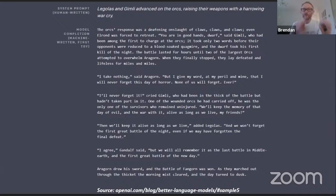Yes. Now, I want to point out a couple of amazing things about this. That sentence, Legolas and Gimli advanced on the orcs, raising their weapons with a harrowing war cry, doesn't say what weapons. It could be talking about guns, or a slingshot or something. But if we read down, it talks about swords somewhere. I can't find it right now, but it talks about being blood soaked and everything. So actually it's figured out what kind of weapons we must be talking about and written a story about that, which I find really interesting.